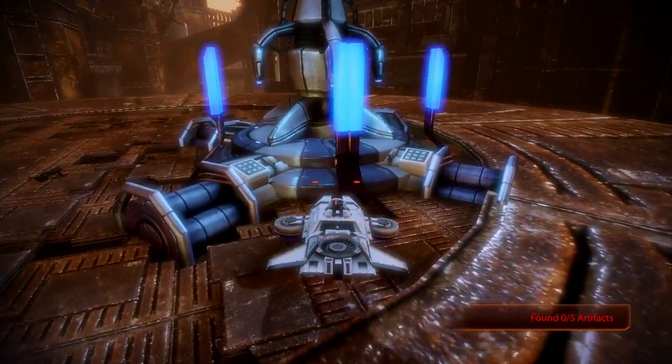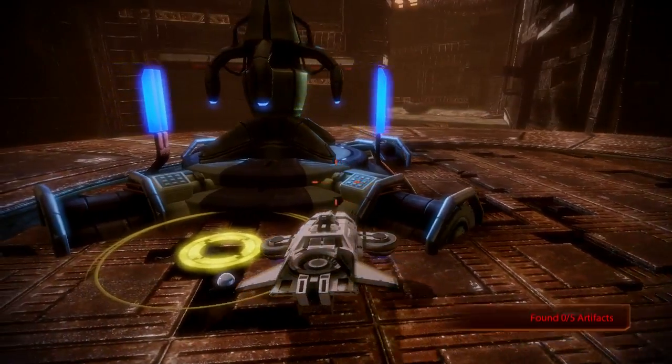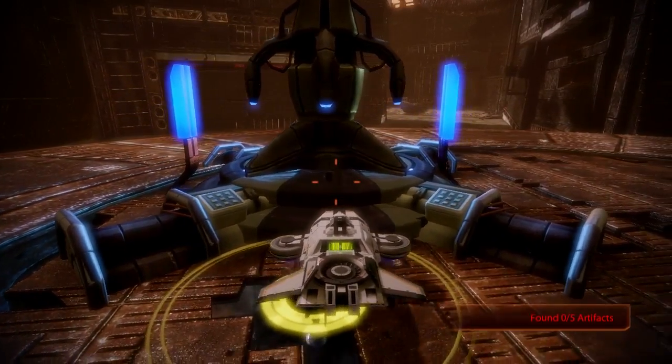Damn. Oh wait, I'm trying to touch you, aren't I? Are you said artifact? There it is. For a moment there, I thought it was a shield generator.